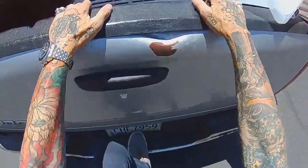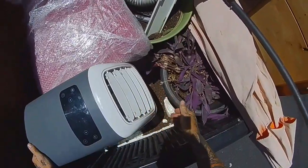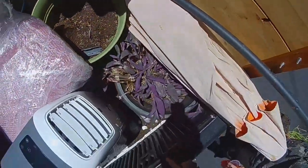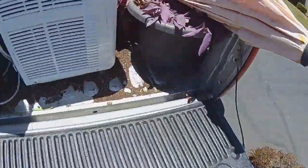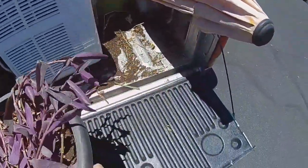Let's see how we're going to get this in the car. Thank God that I have sides on a truck now. Where are you going to put it? We're like out of room. It'll fit. Hold on. It can lay on top of the other stuff. Can you knock all the dirt off it? We already have enough dirt in the truck. What's the difference?